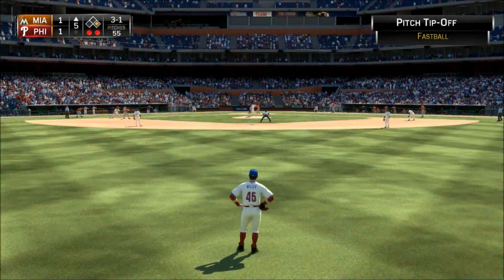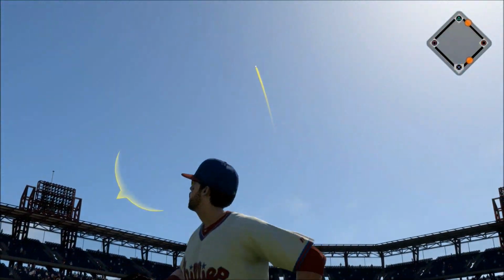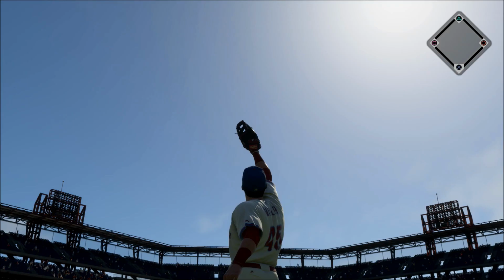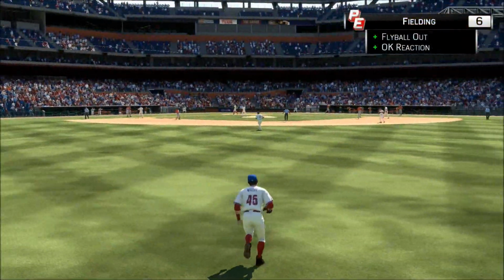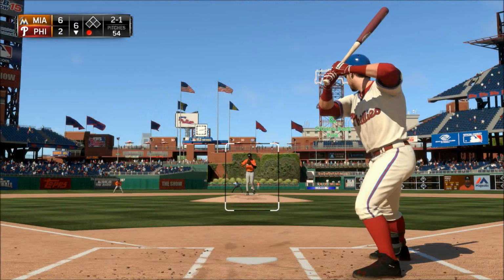And a changeup after it. Here he comes, 3-1. Now here's a fastball up that he sends in the air out to fairly deep center field. Miller will get there, and he puts it away to retire this. Chris Miller: 2-1 now.